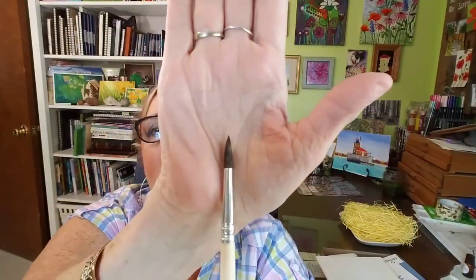It's got a really wide belly, but they come to such a fine point, and that is just awesome for doing work. So I'm going to go ahead and see if their video is up yet. And if it is, I'm going to watch it, and we will see what kind of painting project we can do. So I will flip you around and we'll work on it together.